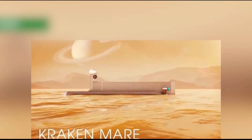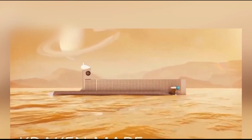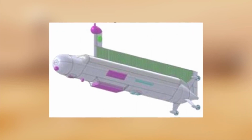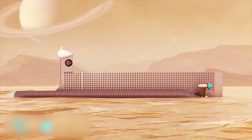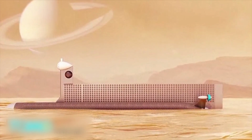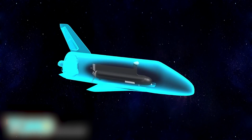NASA plans to send a submarine to Saturn's moon Titan by 2040. NASA is planning to send a submarine to Saturn's largest moon, Titan, by 2040. Titan is the only celestial body other than Earth that has been proven to host liquid lakes and seas on its surface. The submarine will be carried to Titan by a spacecraft similar to the X-37 orbital test vehicle.